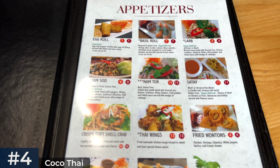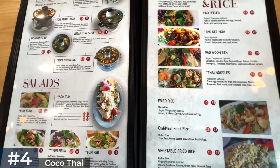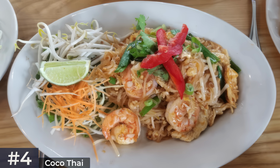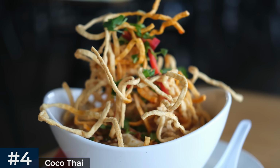The menu offers a diverse array of Thai dishes spanning appetizers, soups, salads, noodles and rice, Chef Suntorn specialities, and curries. Its popular dishes include the pad thai, the red curry roasted duck, and my personal favourite, the kway soy yellow curry noodle.